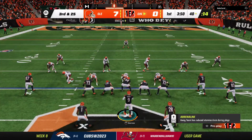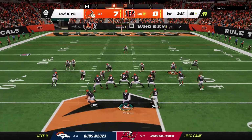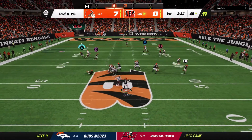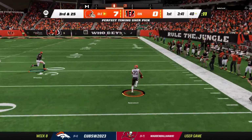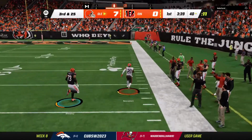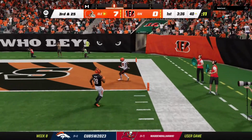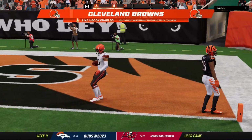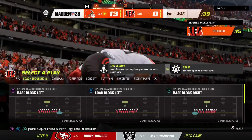So that'll leave Burrow and the Bengals with a 3rd and long after that sack we just saw. They'll set up to throw. Trying to get it to Chase, but it's intercepted. Picked off by Greg Newsome. And now off to the races down the right side. And he takes this one back into the end zone. And the Browns defense has a touchdown.